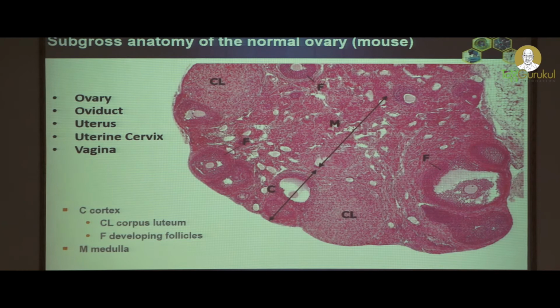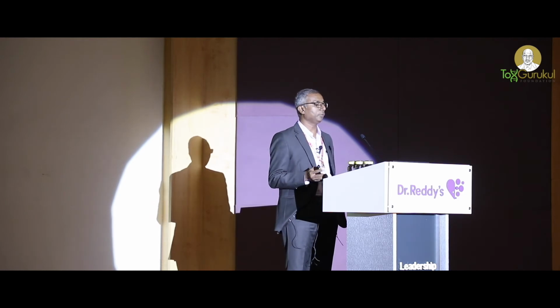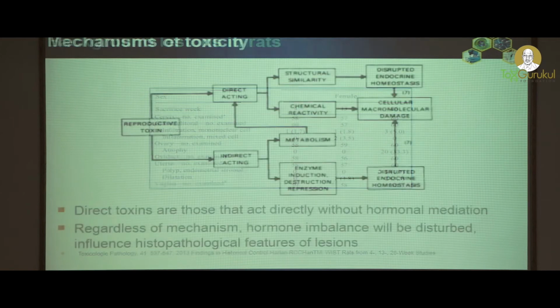So, with this introduction on the estrus staging, the subgross anatomical changes are that there is a medulla and there is a cortex. All the maturing follicles are seen towards the cortex, and the corpus luteum. There are very few background changes that you see in the female rat compared to the male rat, very few.